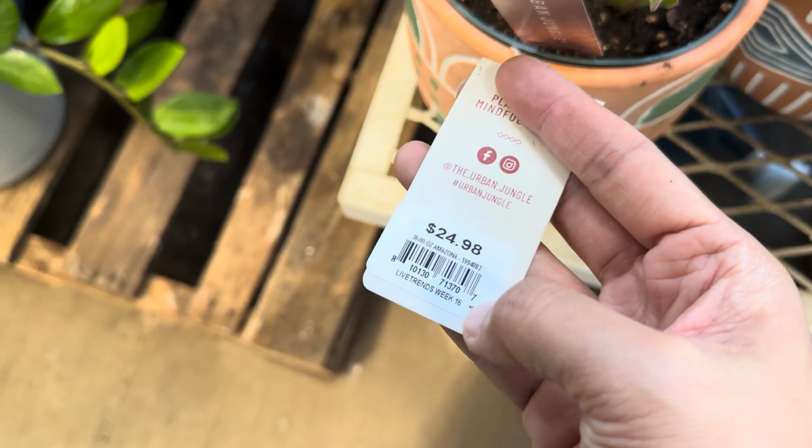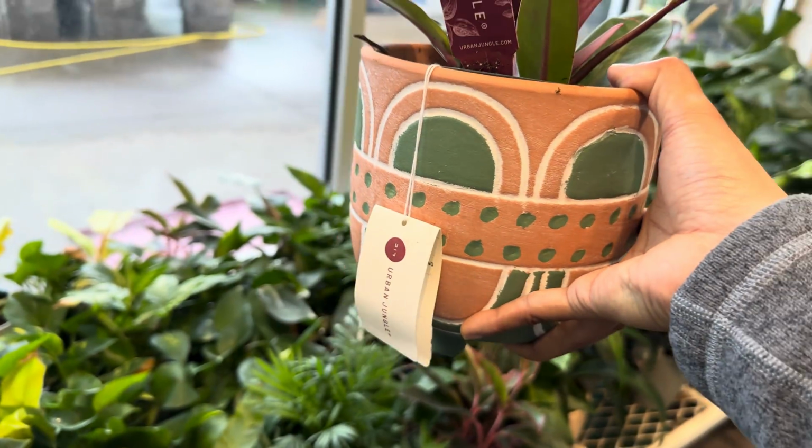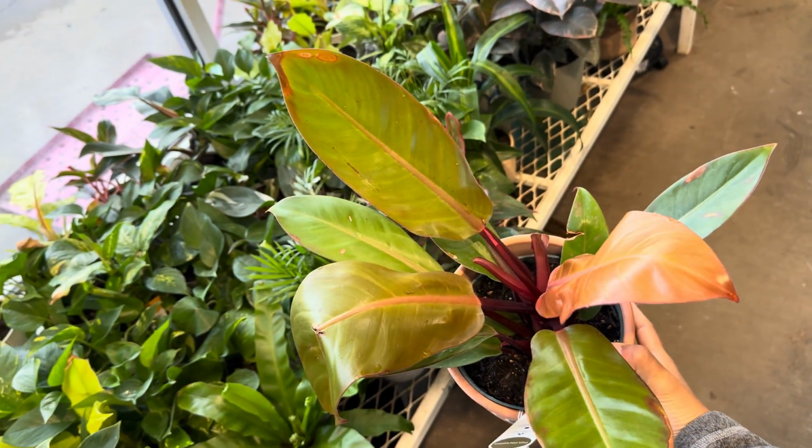And take a look at this Urban Jungle planter, $24.98. This is another new terracotta planter right here. Really love the painted look. It definitely does give it a more handcrafted vibe.